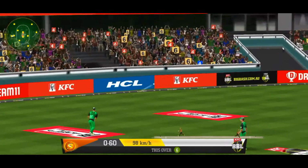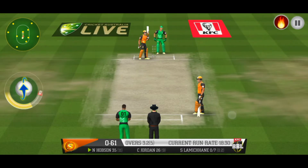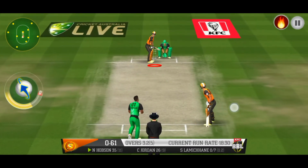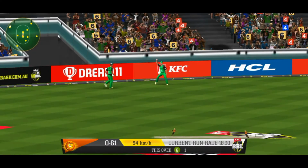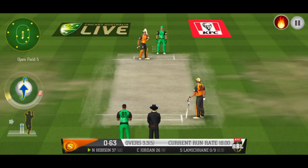They are making them fight for every run. Good show by the fielders. That's a great throw by the fielder, right back at the stumps.